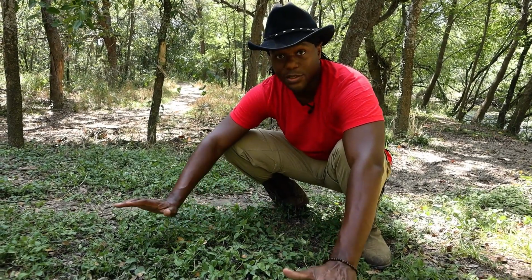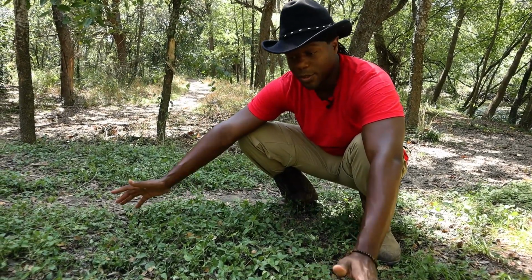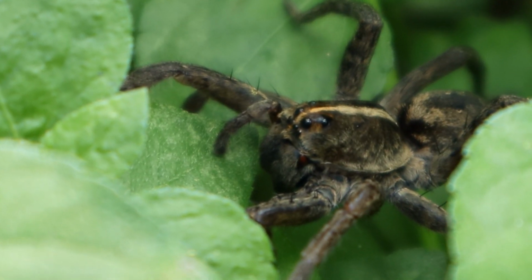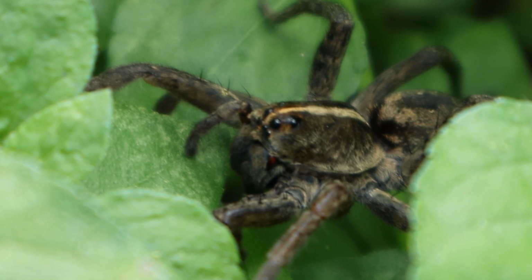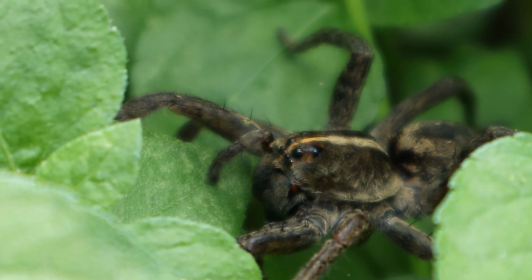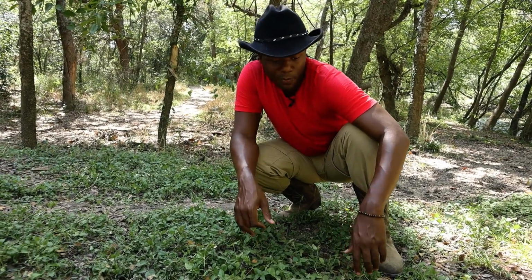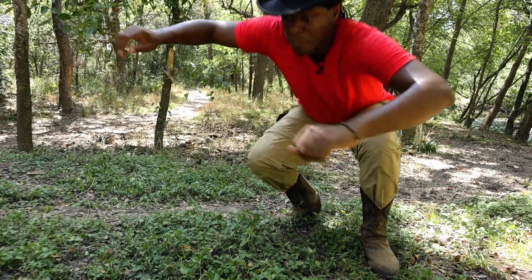And they're not dangerous to people at all. Just leave them alone. They're not venomous. They're not gonna bite you and hurt you or nothing like that. I mean, the bite would hurt if you messed with them, but they're only gonna bite you if you mess with them or grab them, just like a tarantula. It'll only bite you if you mess with it. So let's leave them be.